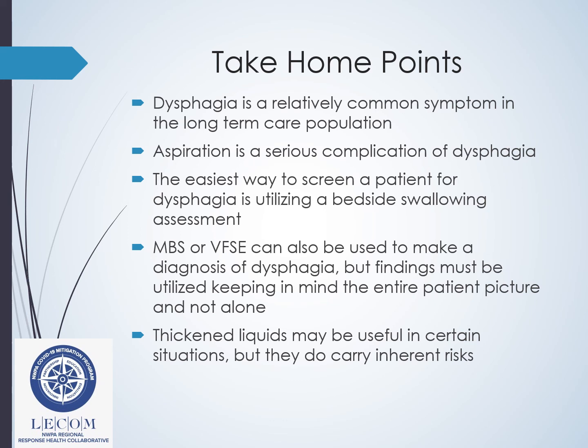So a few take-home points. Dysphagia is common, especially in the long-term care population. And aspiration is a serious complication of dysphagia. The easiest way to screen a patient for dysphagia is by utilizing a bedside swallowing assessment. Modified barium swallow or a video fluoroscopy exam can also be used to make a diagnosis, but we have to keep the findings in mind with the whole patient picture and not rely on them alone. Thickened liquids may be useful in certain situations, but we discussed the risks that they also carry.